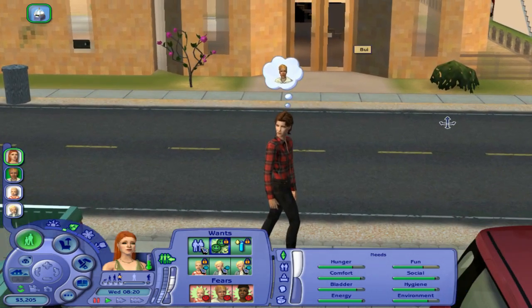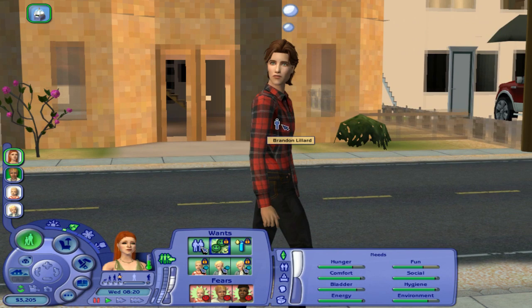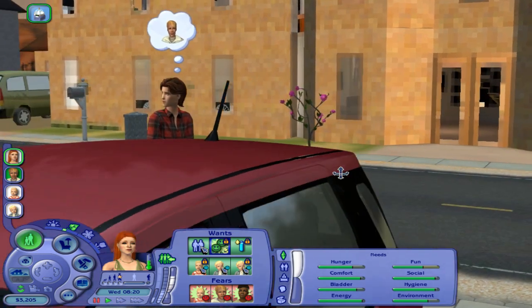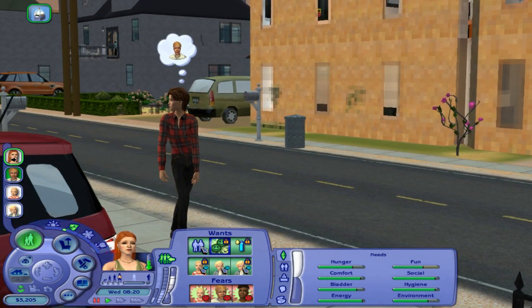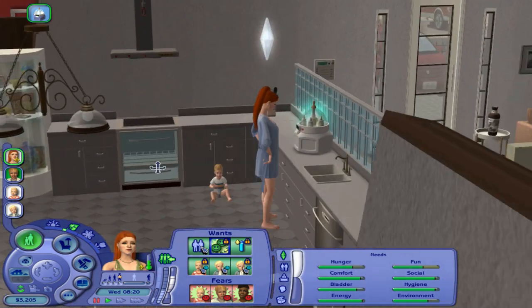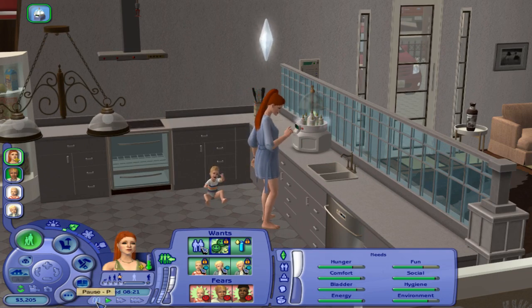Okay, so this person passing by is Brandon Lillard, my version of him. I took inspiration from his kilt and I gave him a shirt that has some squares on it too. So I thought that was kind of a funny little nod to what he wears in the vanilla game.